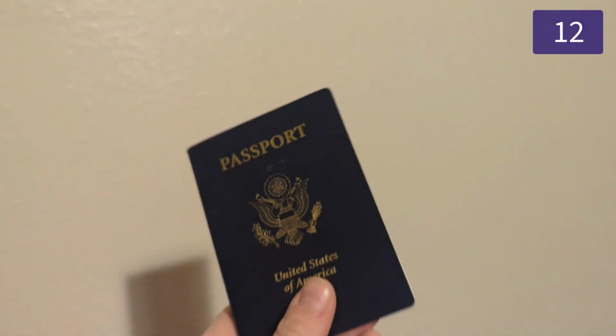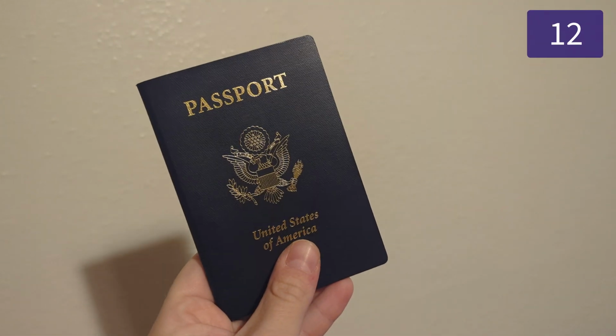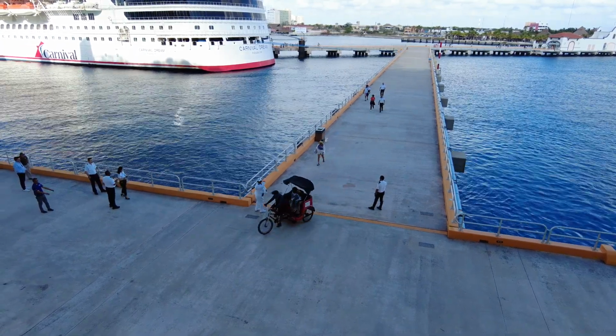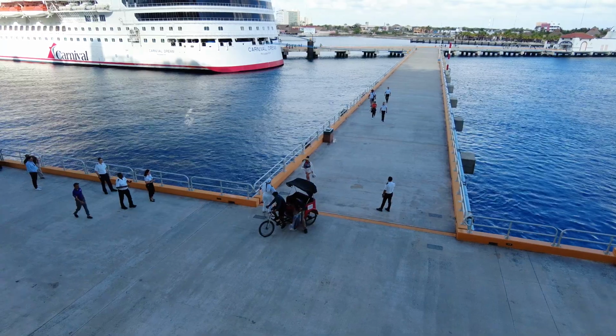Number 12. Get a passport. Not required on all cruises, but if your taxi gets a flat tire and you miss the port departure, it is tough to fly home without one.